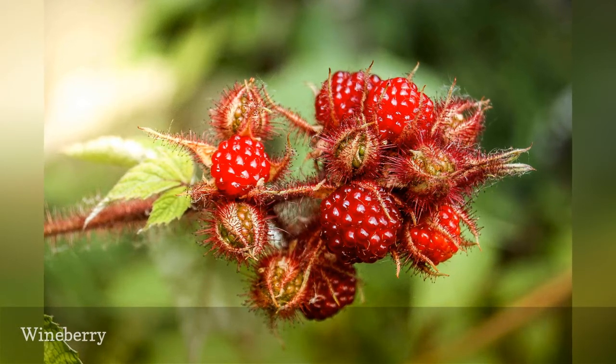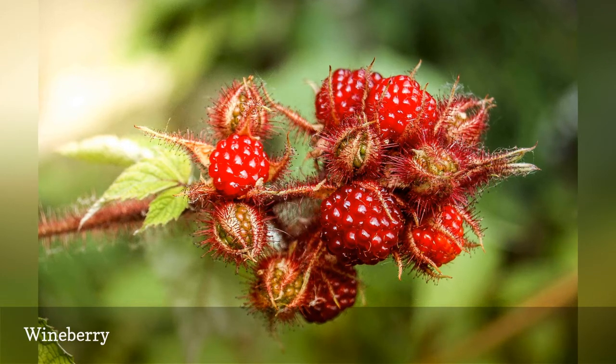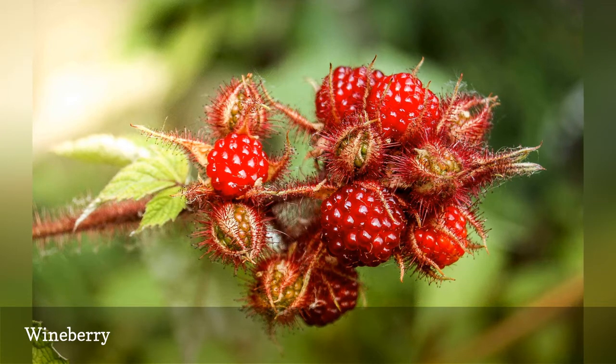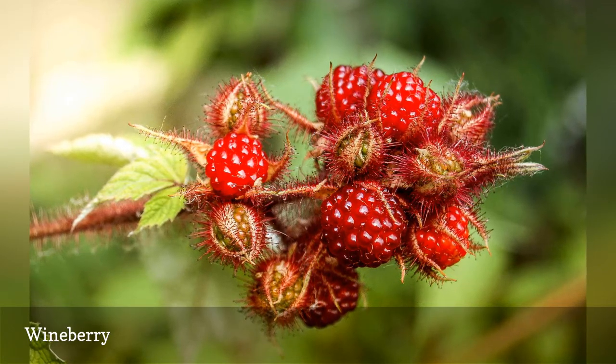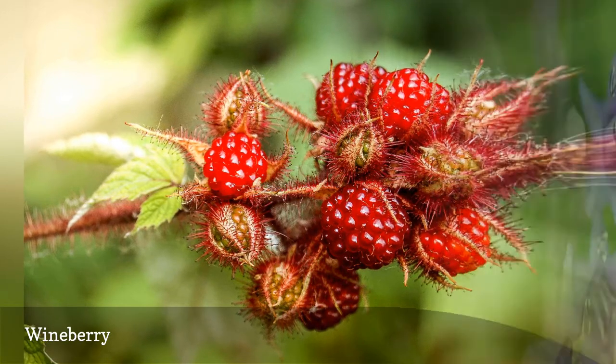Like other raspberry species, it can form new plants wherever the cane touches the ground. The fruits are edible and taste like tart raspberries. Wineberry plants are sometimes bred with other raspberry species to create new hybrids. This plant features stems that are very hairy.